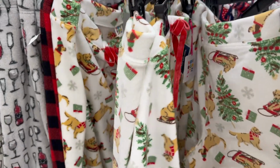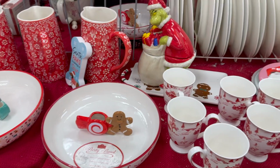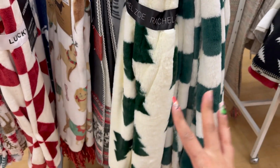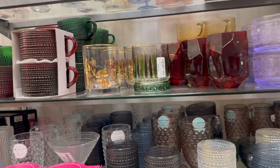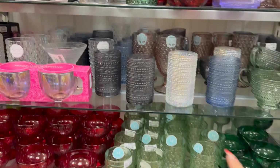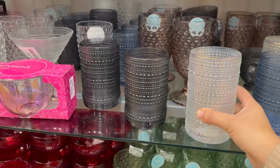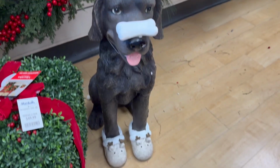And I'm so sad because this is so pretty. Look at them. I got the little Grinch cookie, and then dude, this blanket is so pretty and it's so plush. The little doggy one. I'm so sad about those PJs, man. I never really pay attention to the glassware, but this is so cute. And look at this red one. It looks like a ruby. How pretty. I know these little dot things are going viral on TikTok. I don't really like them, but if you like them, they're here. Cute little doggy, and he has little tiny slippers.